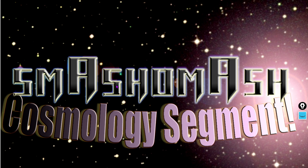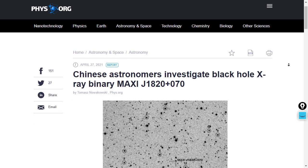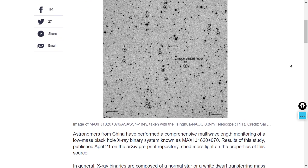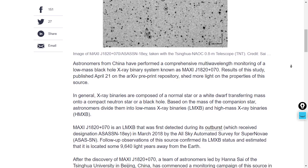Today's cosmology segment should be interesting. It's got various stories here, and let's go. How about X-ray binary Maxi J1820+070? It's a system consisting of a white dwarf having material siphoned off of it by a thing like a neutron star or some sort of a massive radio source.